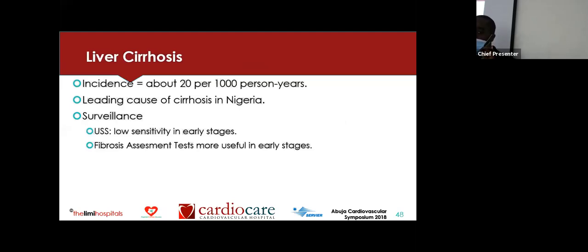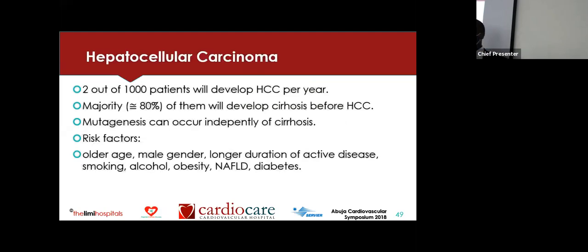Cirrhosis is common. The incidence is about, out of 1,000 patients with chronic hepatitis, about 20 each year will develop cirrhosis. And hepatitis B is the leading cause of cirrhosis in Nigeria, without any doubt. I've mentioned earlier that ultrasound has low sensitivity for fibrosis in the early stages, okay? And in those early stages, those fibrosis assessment tests can give us more guidance. I mentioned that the incidence of cirrhosis is 20 in 1,000 per year. For carcinoma, it is 2 in 1,000 per year.